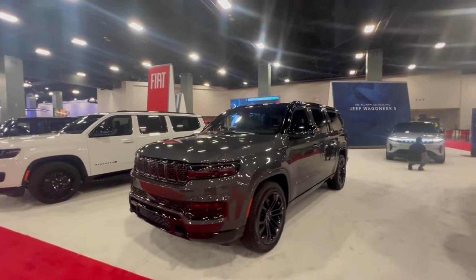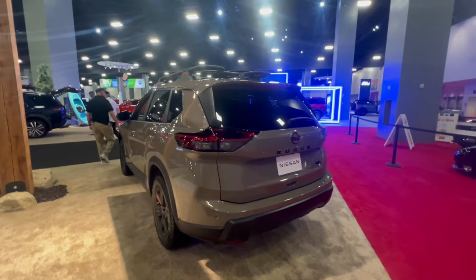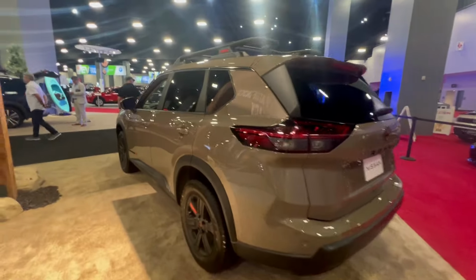The 2025 Jeep Grand Wagoneer. The Hyundai Ioniq 5. The 2025 Nissan Rogue Rock Creek.